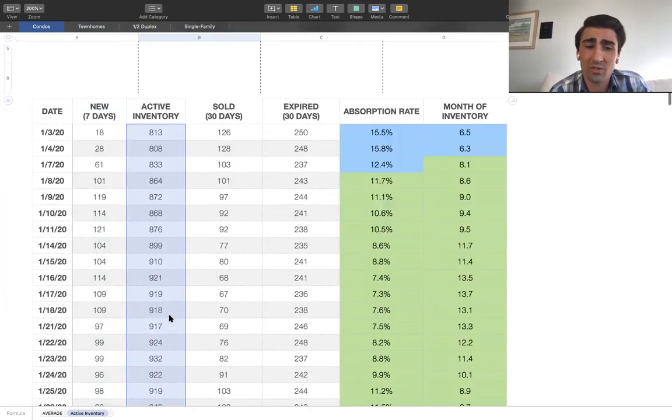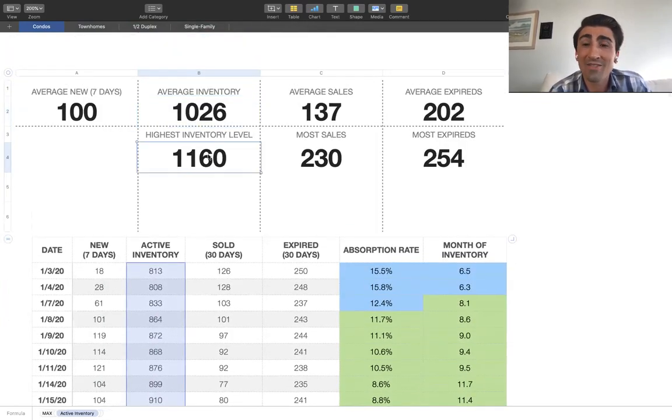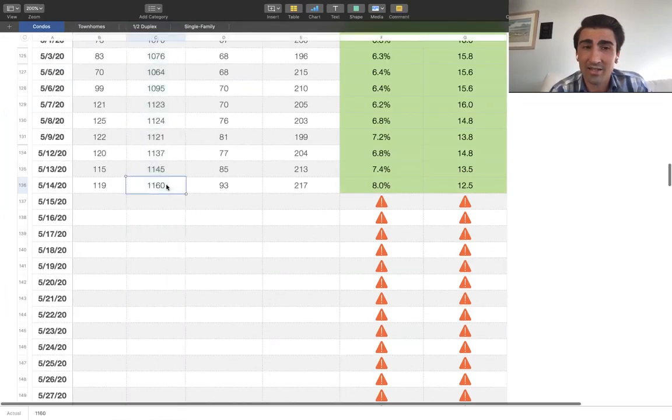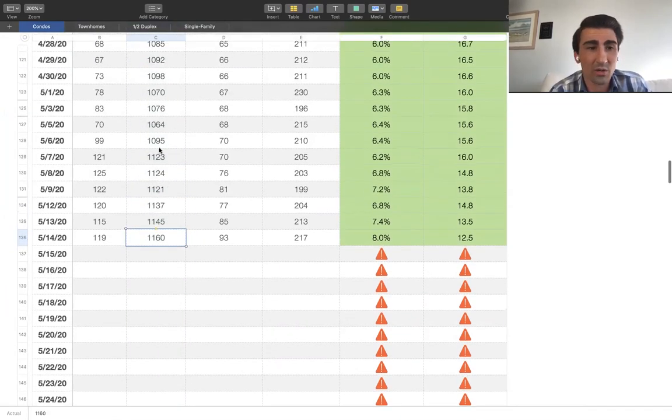It starts out low in the year, as we've talked about, but I'll show you 1160 being the highest inventory. Look where that is. That's today. As I said, about a week or two ago. In fact, it was 7 days when I noticed this happen, when we passed the 1100 threshold.